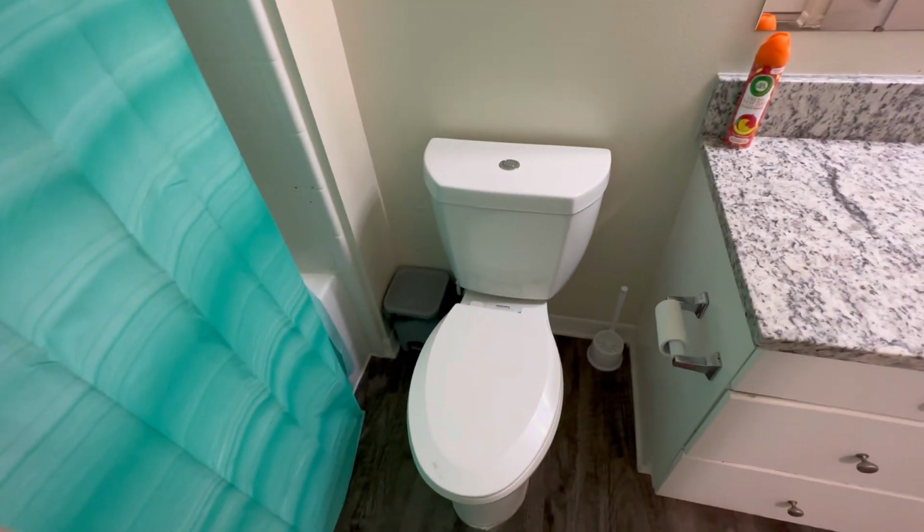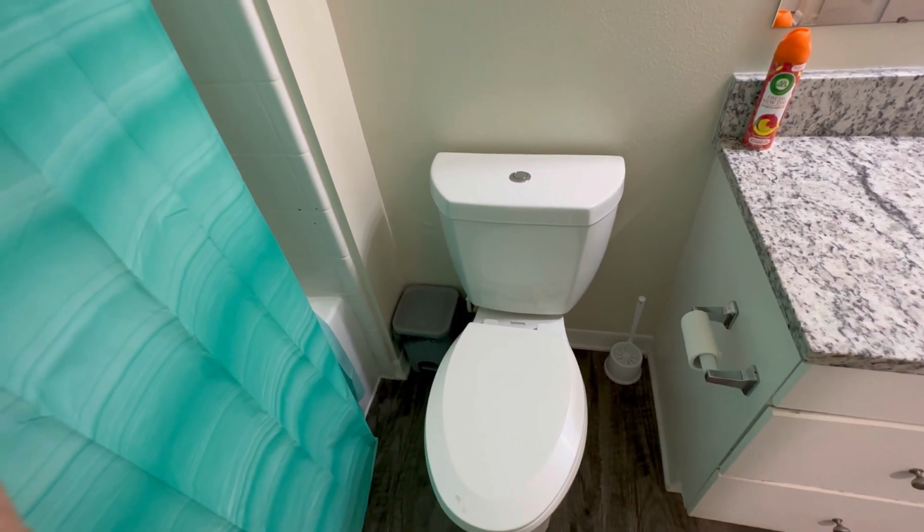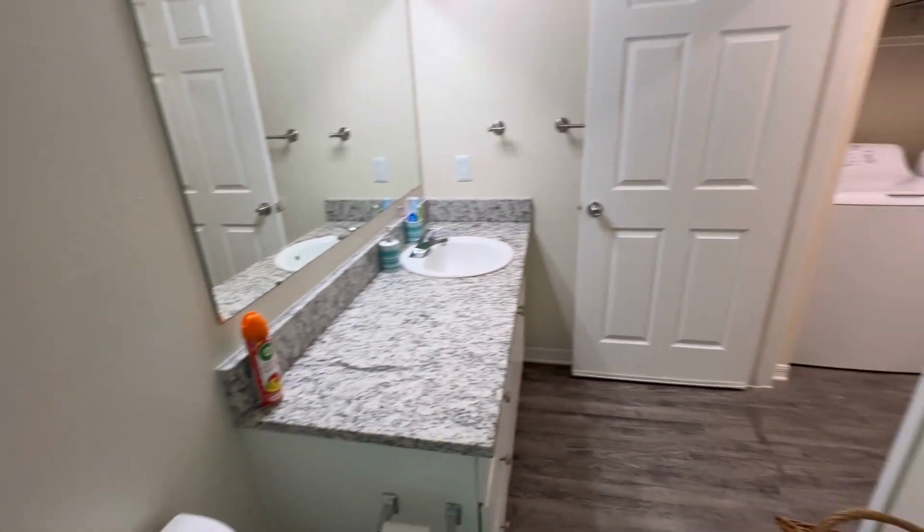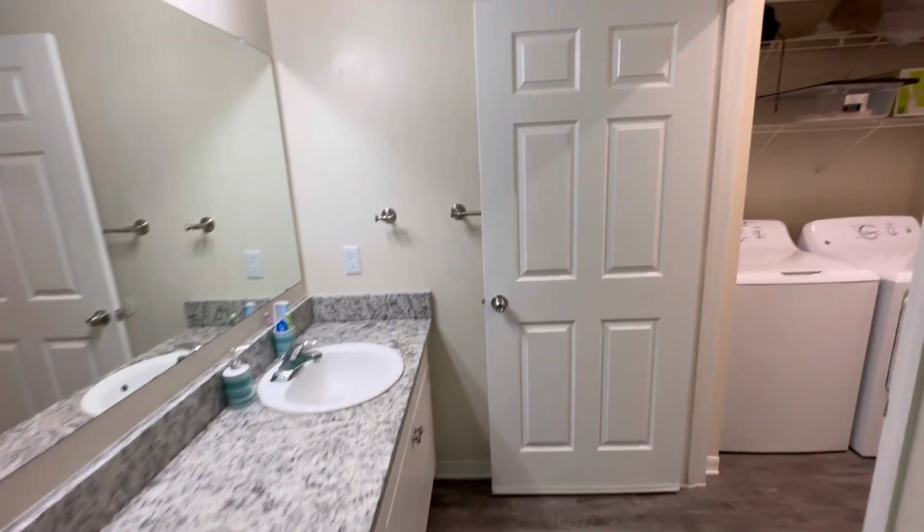But that is my toilet area. I do need to get a plunger, and the shower is spacious as well. Nice little shower head. Now those drill holes were in the wall. I believe they had some type of handles in here that they took out. But that is my restroom. Like I said, it's pretty spacious.